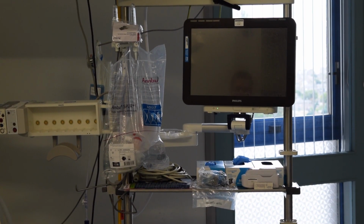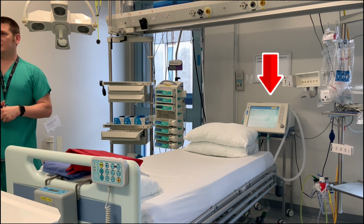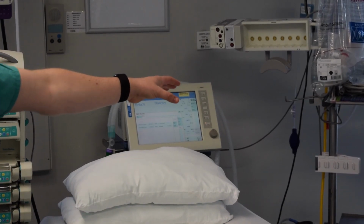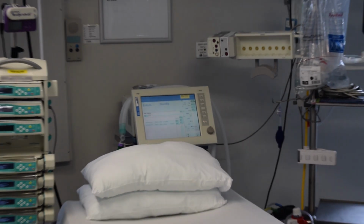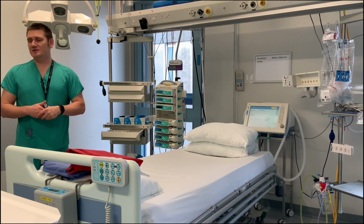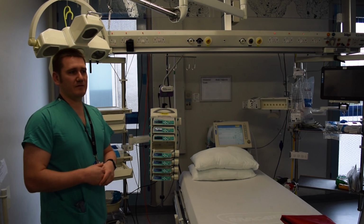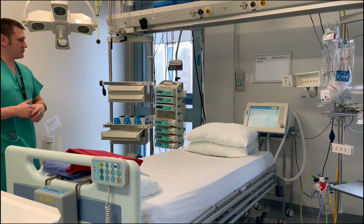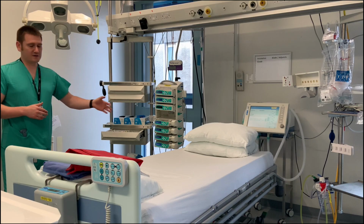Other bits of equipment are the ventilator, which is at the head of the bed in this bed space, but does move around in other bed spaces. It can sometimes be found on one of these pendants hanging beside the bed, or can be mobile as in this situation. The ventilators do not all look exactly like that. There are various brands and various models within each brand, but they all do a similar role in terms of facilitating ventilation and oxygenation.